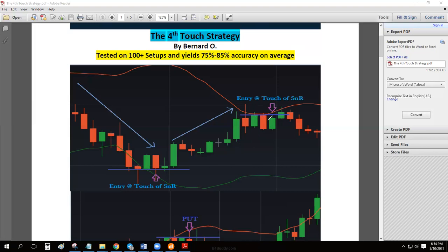Now, the next setup you see is the one I've highlighted. We have a rejection, and we have a change of polarity. Rejection, rejection, rejection, including a change of polarity to sellers, from buyers to sellers. You draw your line, wait for the next candle to go touch the line you drew, and you place a sell trade, expiring at the close of this candle.